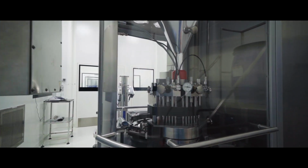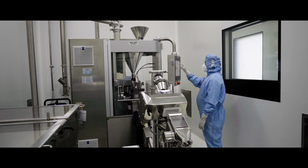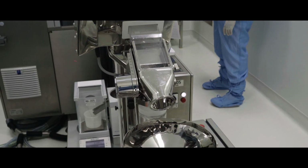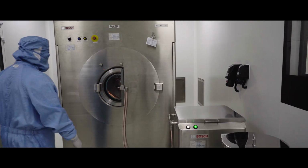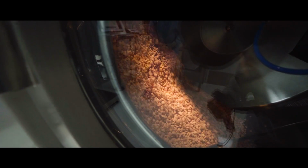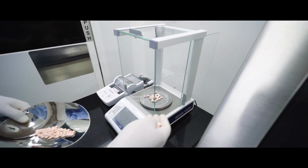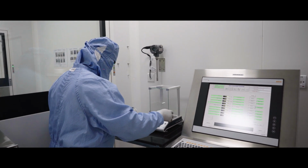Our capsule filling machines demonstrate versatility by accommodating powders, pellets, and tablets, also equipped with in-process control and rejection systems. The tablet coating machine, with interchangeable pans and a wash-in-place system, can handle various coating processes, including aqueous, organic solvent-based, and sugar coating processes.